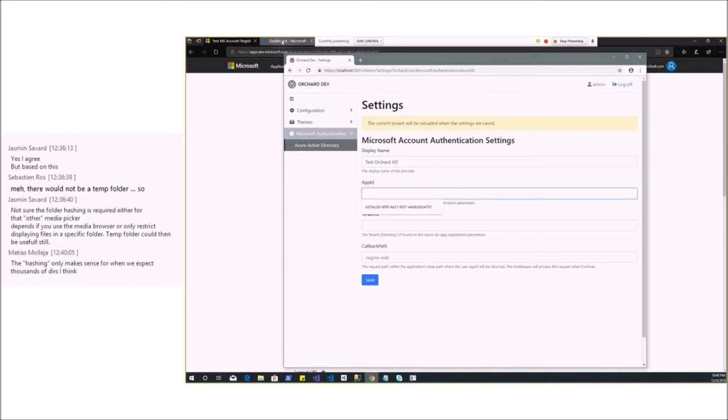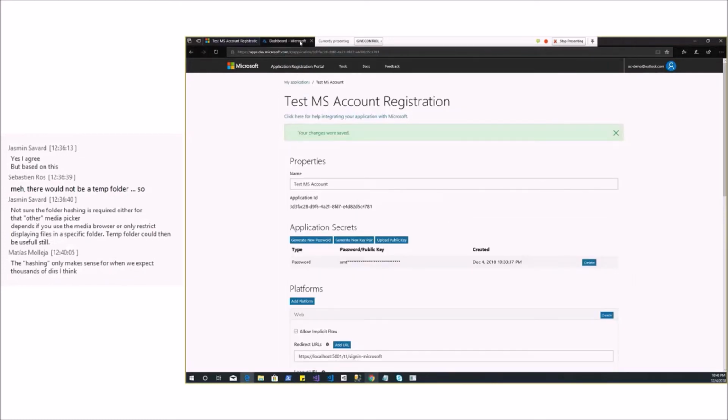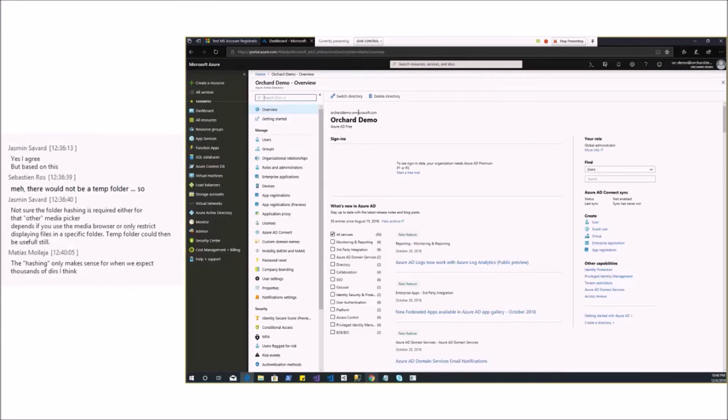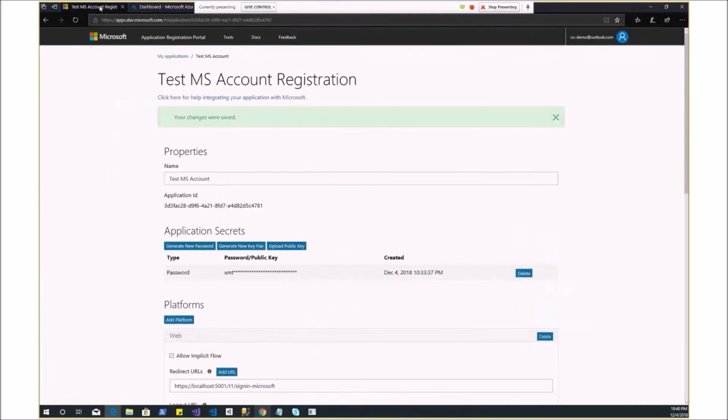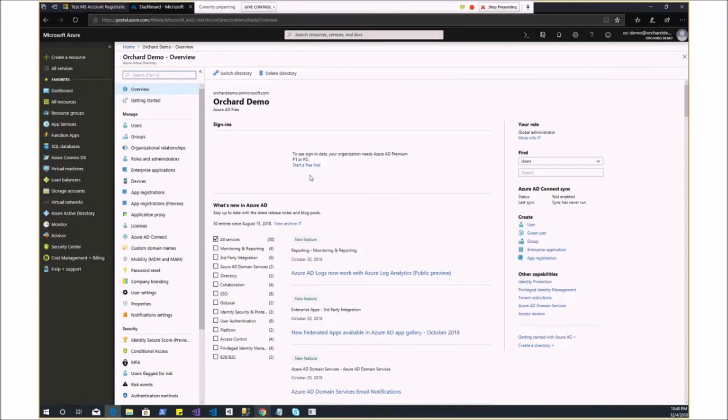And now we must go to the Azure Active Directory. I have created an Orchard demo tenant. Why don't we get a nice Azure icon? I will check. That's my task. Okay, go on. I will check if we have a nice Azure icon. Okay.